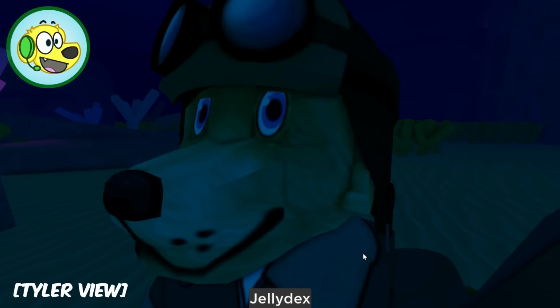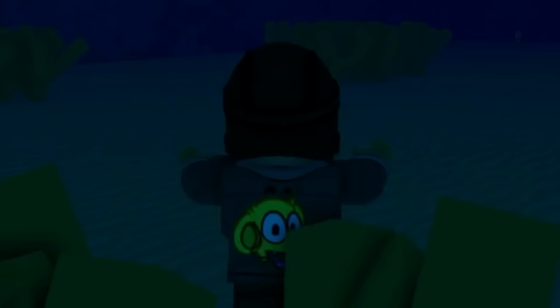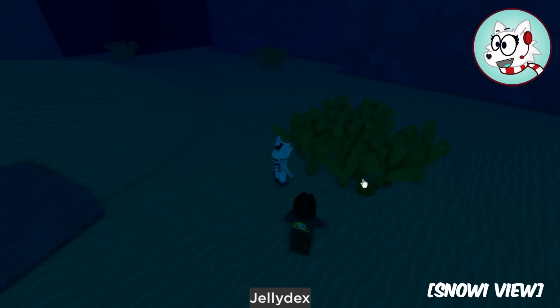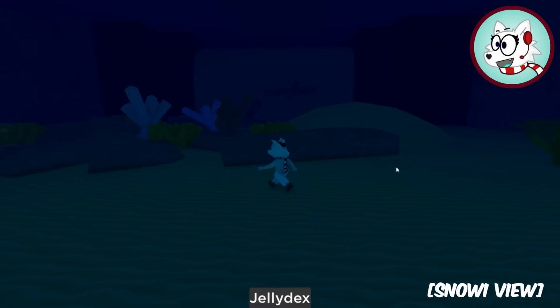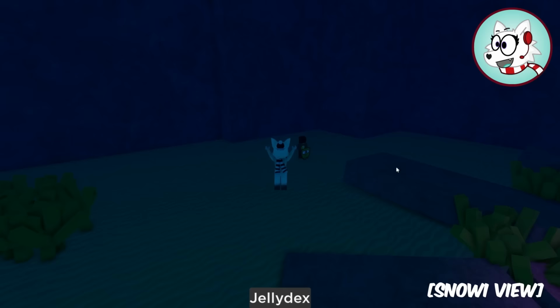Oh my gosh, wait, Snowi, I found a different key. Yo. What? Wait, right here. Come here, wherever you are, swim to me. I'm swimming. You see the key right here on the ground? Yes, oh my gosh, yes. Okay. Yes, it worked. Oh my gosh. We got the golden jelly! Hey! Yay! That's so awesome!